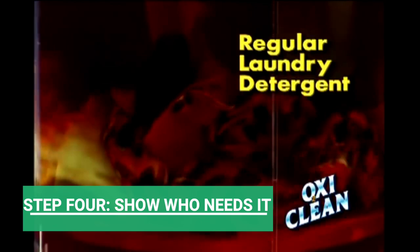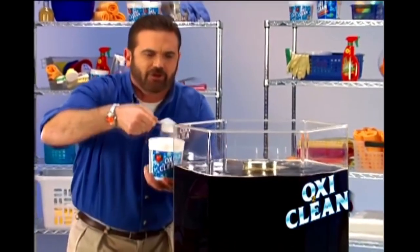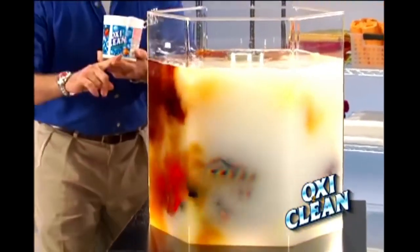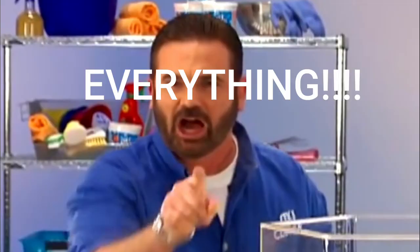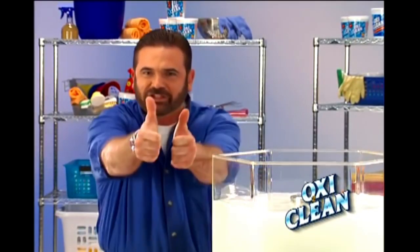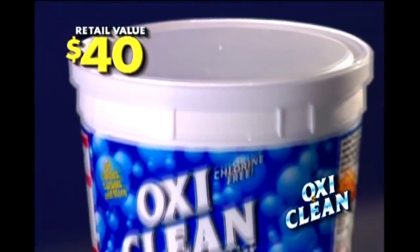But step four, show who needs your product. Supercharge it with OxyClean. One scoop in every load of laundry, it'll make your whites whiter. It'll make your brights brighter. As a stain remover, it's the best. Grass stains, clay stains, long live your laundry. All kinds of stains. OxyClean, the stain specialist. We've sold millions of our 2.5 pound tubs for $40.